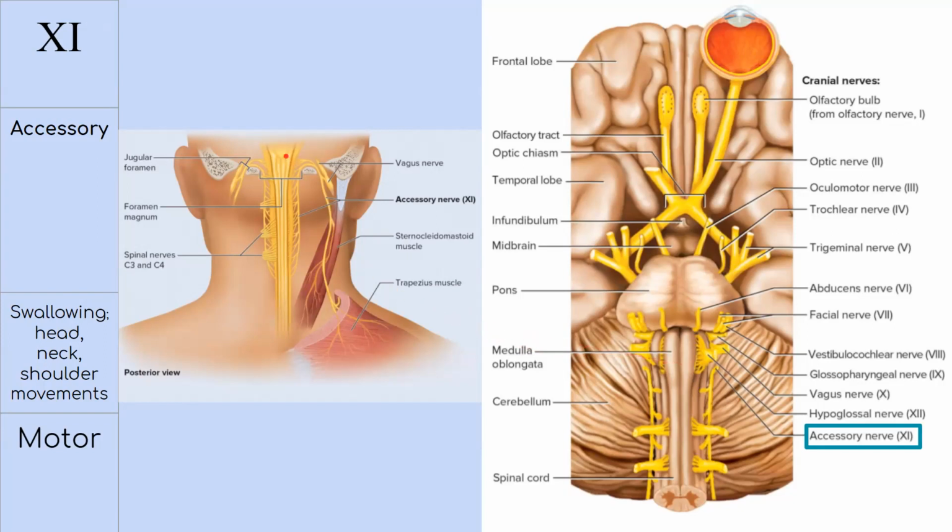It also goes down a little bit on your spine, which also helps you move your head and neck. If you go down the list, the other nerves are kind of underneath each other, but with the accessory nerve, be careful not to think it's the hypoglossal nerve. Even though it's the 11th one, it's a little bit underneath it. So it is this nerve right here.